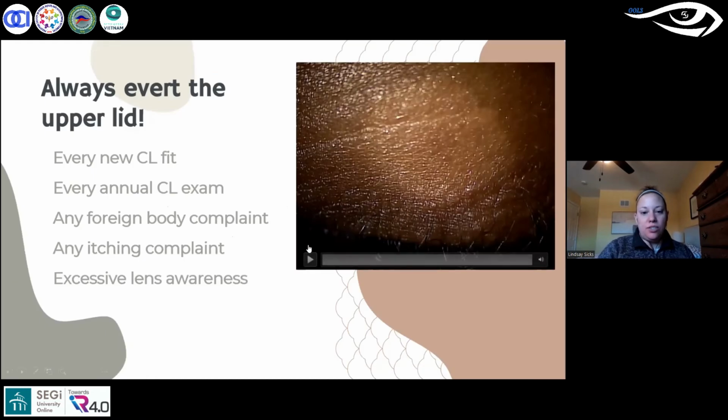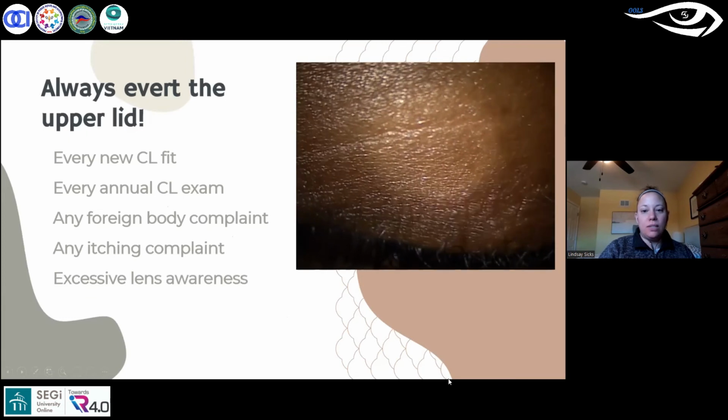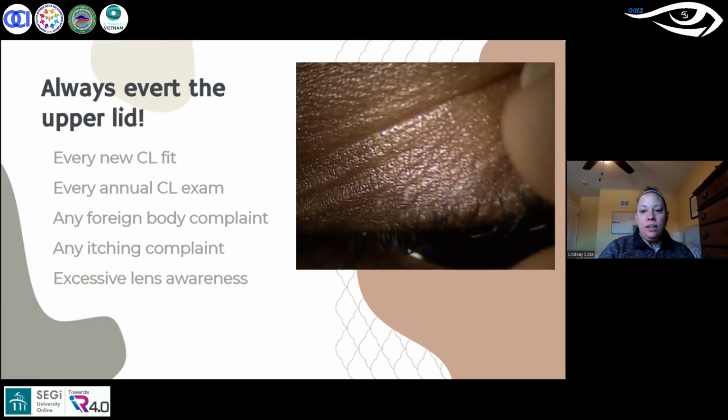This is just kind of part CLEAR report and part my soapbox. But I think everting the upper lid is crucial for all of our contact lens patients. And I'll just show you real quick how easy it can be. So this is a patient who came back for an annual exam feeling fine, wearing their lens.